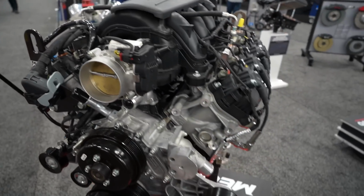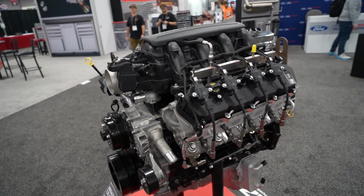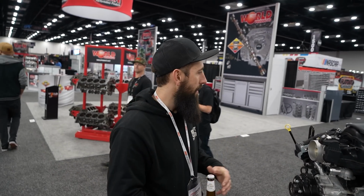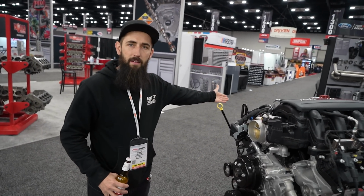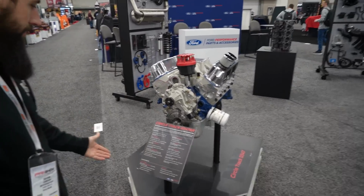All right, well there you go. Ford's doing things. That does look like kind of an LS though, in my opinion. I mean, that's pretty much what it is. But the crazy thing is the LS pretty much looked like a small block Ford from back in the day, which was like that. Yeah. So this is a small block Ford. Small block Ford, yeah.